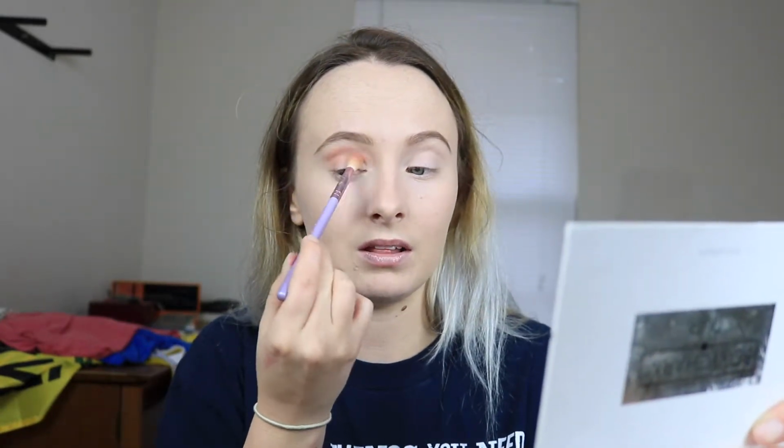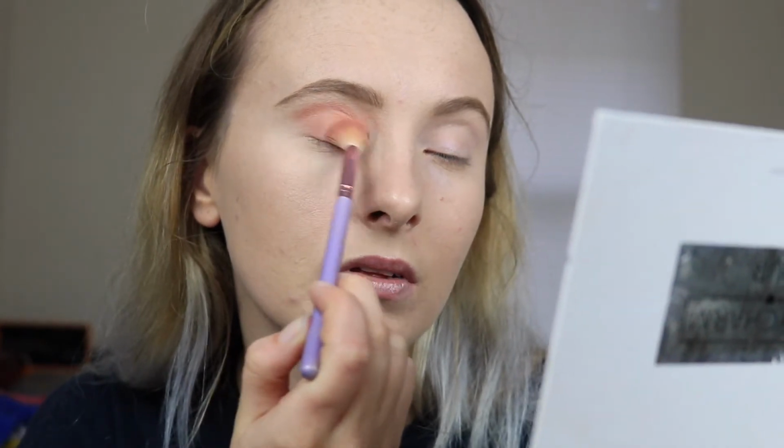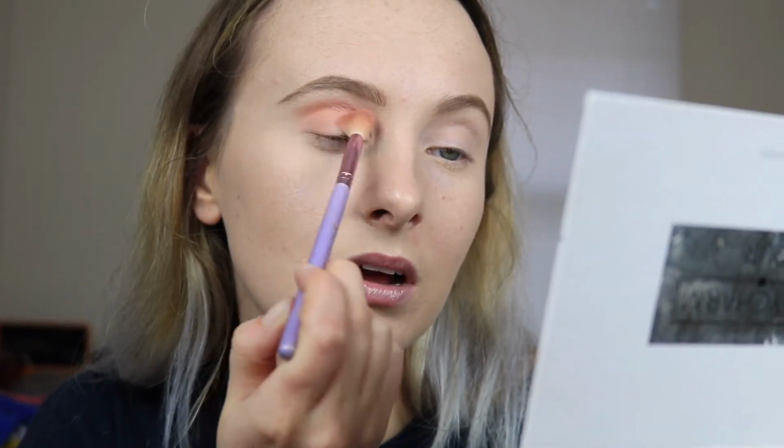And like I said, I use this palette whenever I'm doing any kind of look on a daily basis, and I just think these colors go well with my green eyes. I will pull you in closer so you can get a closer look. But yeah, I just put it all over the lid. Not really, I just blend it out.